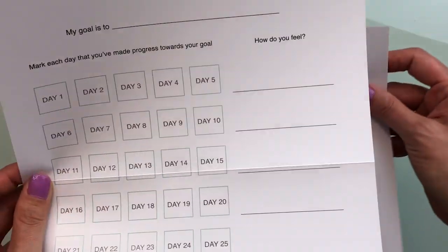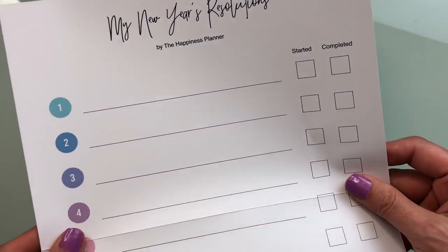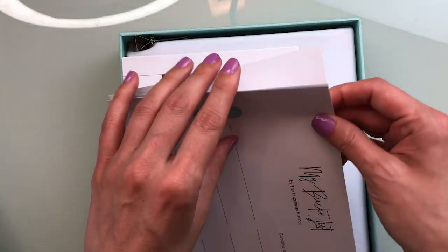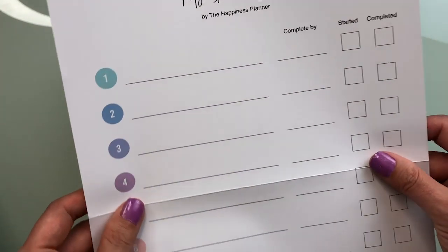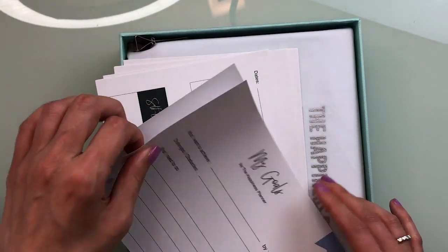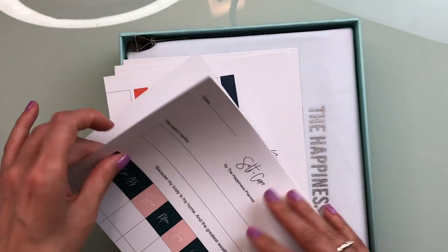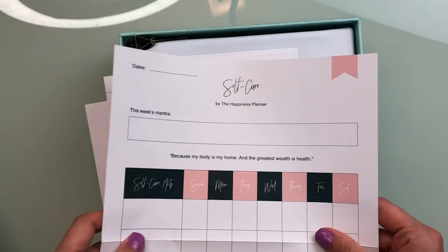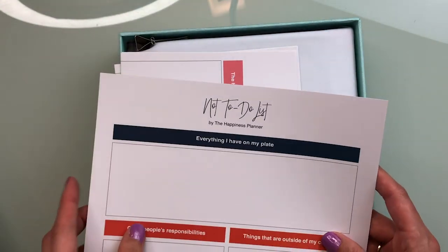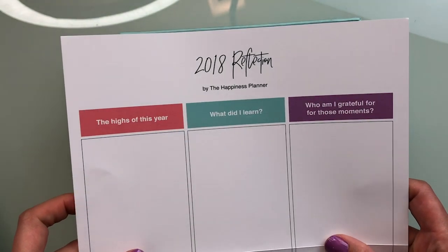So again, it looks like she's a fan of putting these magazine pages, I don't know if you can see it, it's like a magazine paper, shiny and glossy, into the boxes and then folding them in half. So that was your New Year's resolutions. This is your bucket list. That makes sense because then you could just hang this up on the wall. And then over here we have my goals, and we have self-care. Wipe away my wrong. Not to-do list. It's always a great idea, especially because I'm a minimalist. I love that idea. 2018 reflection.